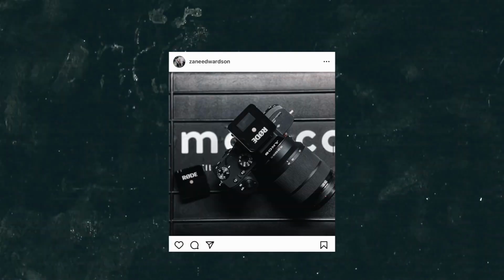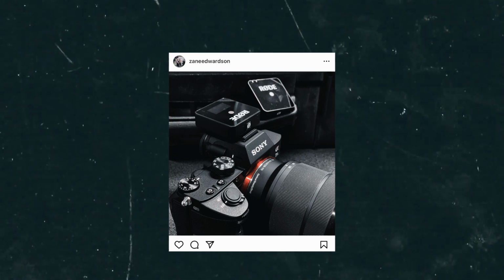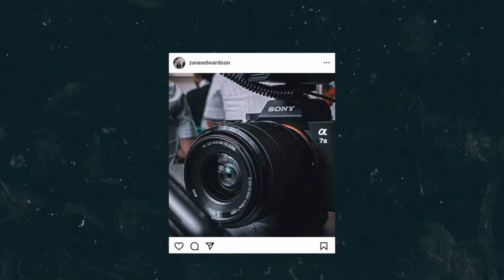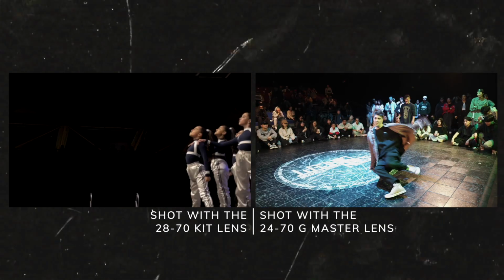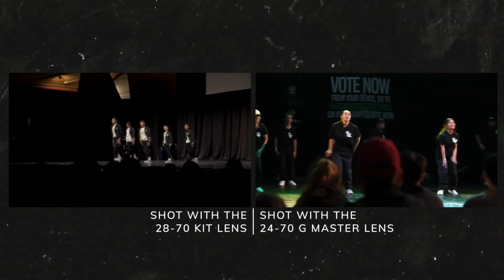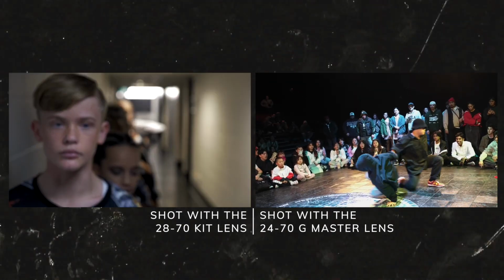For example, when I first got my A7 III, which is what I'm shooting on now, I got it with the kit lens, and I think it was the 28-70 f3.5 to 5.6, which is just a normal kit lens, and I was shooting everything on that. All of our events, talking heads, photos, all of that stuff I was shooting on that kit lens.